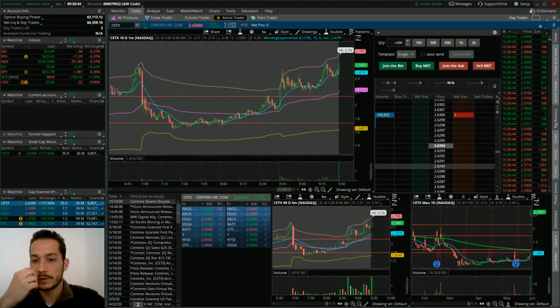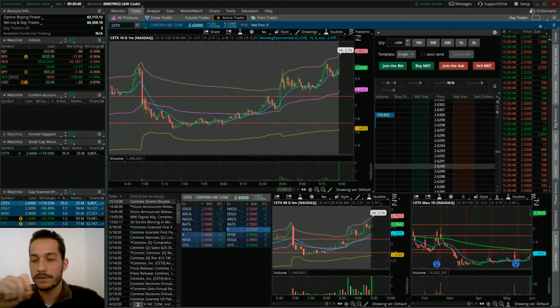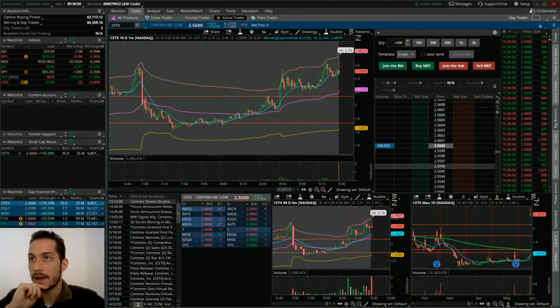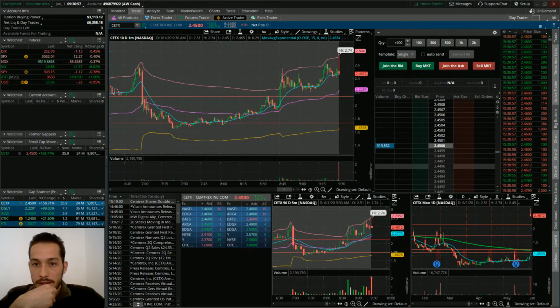CETX doing kind of what we expected to. I was expecting actually a little bit of a pullback first, but it didn't do that. AESE at 3.4. Here we go. CETX having that pullback, so a little bit sketchy here. Kind of a shaky open. Be careful.